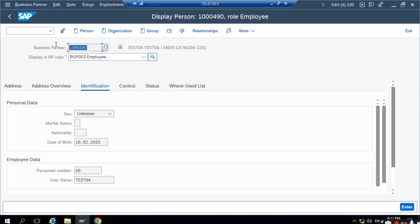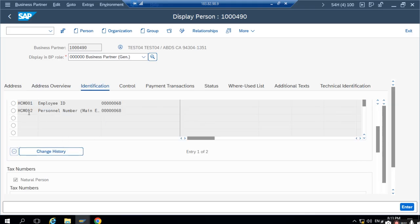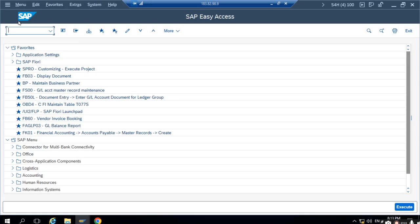If we open this business partner in the BP transaction, here you can see what the system did when we created the employee master data. The system creates a business partner in the background with the role BUP003, and under the identification tab it shows the employee master data, personal number and user assignment. And in the business partner generic role, under the identification tab, it shows ID types SCM001 and SCM012 with identification number 68. So this is how we can maintain employee master data in a system.